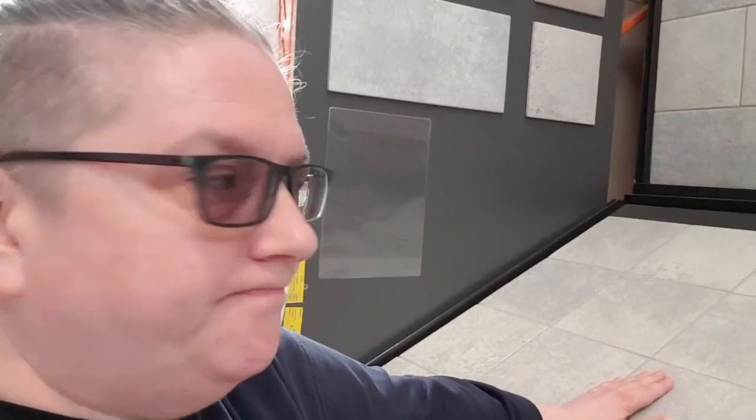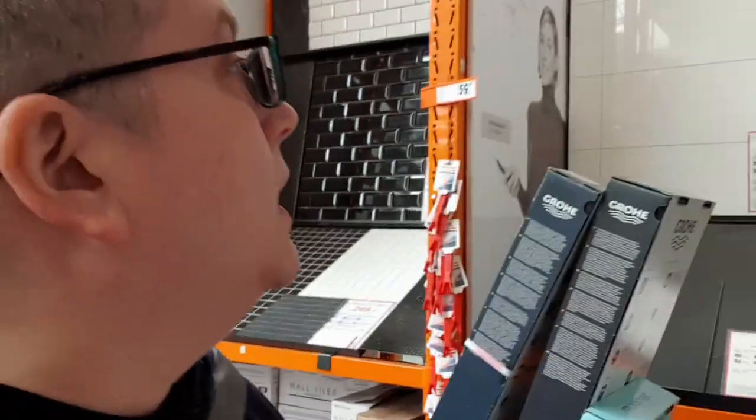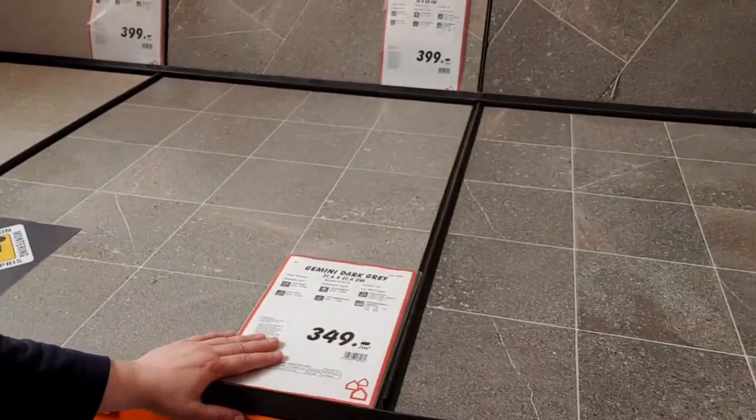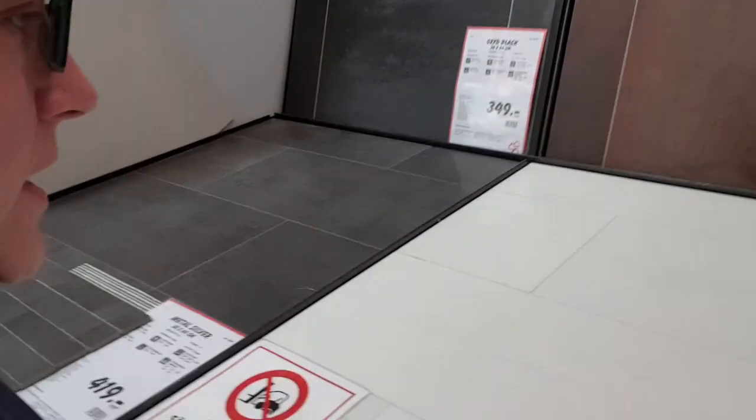This is actually very good. Oh my god, you have to see this. Sparkly! And now for the wall. I really like that kind of wall, but the cleaning not gonna happen, right? Nice. And I like this because it's a bit of brown in it. See? I really like that. Now this is something.